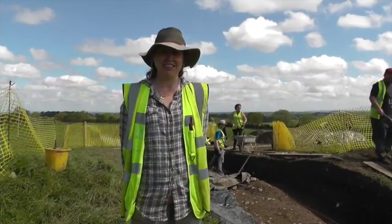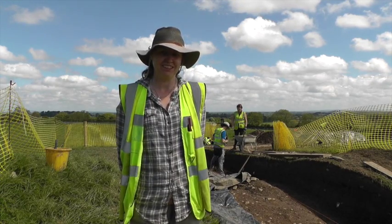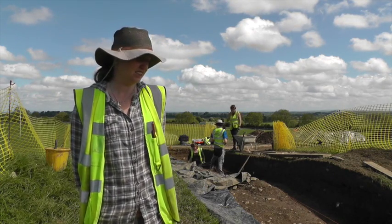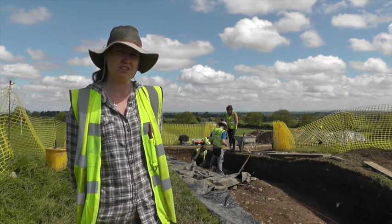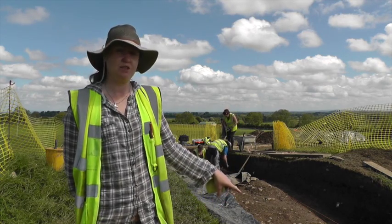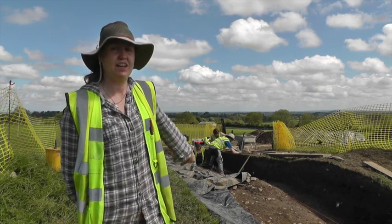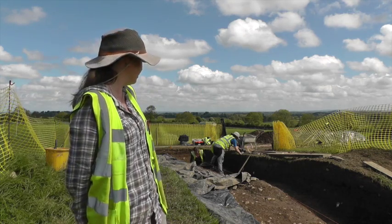My name is Siobhan Ruddy. I'm supervisor here on Trench 1 on the Hill of Ord. Trench 1 is the most northerly trench on the site, and it covers the outer bank of the monument on the hill. So what we have is an interior ditch. It's cut into the bedrock and then a bank, and on the other side of the bank is another ditch that appears to be cut into the natural subsoil.